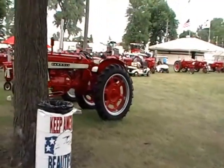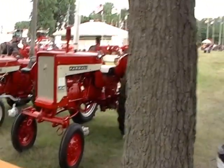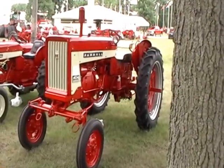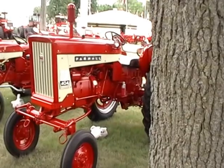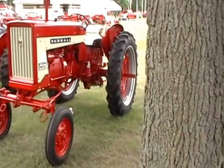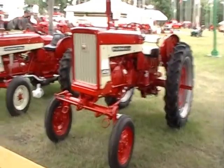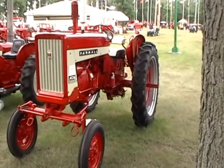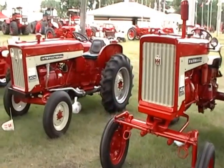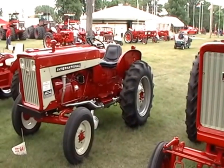Here's two of my favorite tractors. Really, for whatever reason, I've grown real fond of these two 404s. They're both owned by Rex Balcom out of Mitchell, South Dakota, which is only about 50 miles to the south of here. You just don't see many 404s to begin with, especially 404s that are this nice. And then you have the pair. You have the row crop version, and then you have the utility version. And it's got the underslung muffler system. So, pretty cool.